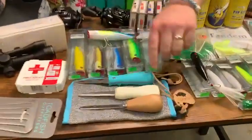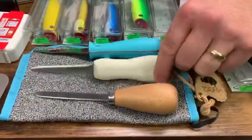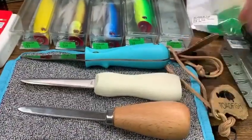Let's talk about, it's the fall. Everybody knows, another thing besides topwater, what comes in the fall? Oysters. Yep. So, all the inlets and an R. So we've got a full selection of oyster knives in stock. We've got your Toadfish. We've got the J.O. wooden handle. We've got the Dexter Russell, which is a good favorite.